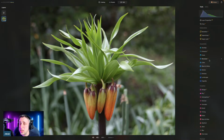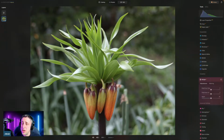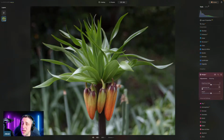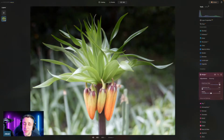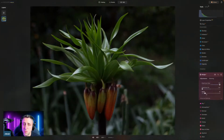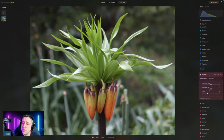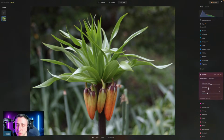Again, there are different ways we can do that. For example, there is the Relight function here in Luminar Neo, where you can adjust brightness of the near subject and brightness of the far subject. So what we can do, we can add brightness far and make it really dark, and brightness near, make it really bright. And then we're just going to adjust our depth, which we need on the flower itself. So something like this. And then we can make it much more natural by bringing it down like this. So now we're adding more focus on the plant.